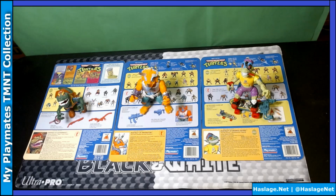Now, I remember Leatherhead in the cartoon. I have no idea where the Triceraton comes from. I don't remember when I first saw the Triceraton. I feel like it was during the 2003 series. And then of course Mondo Gecko, I kind of remember him in the original series. I think he was like a one episode kind of Michelangelo type. I figured, well, what the heck, I like dinosaurs, so fill that gap. Leatherhead looked cool in the cartoon, and Mondo Gecko, hey, somebody for Michelangelo to play with.